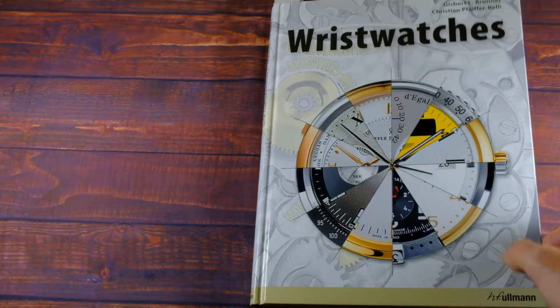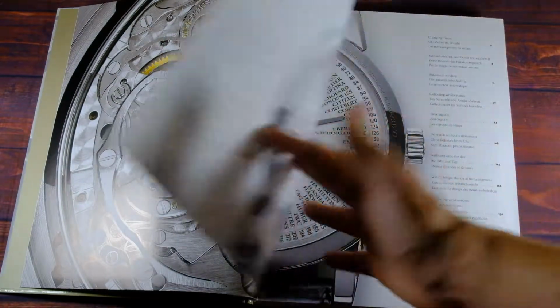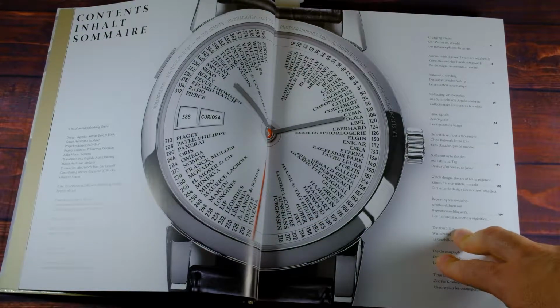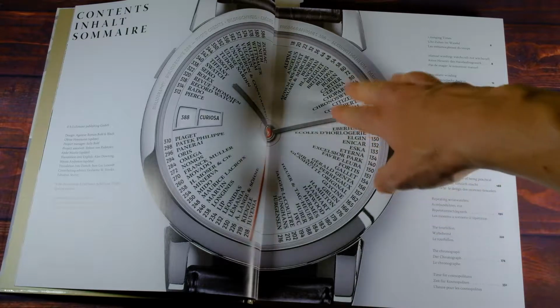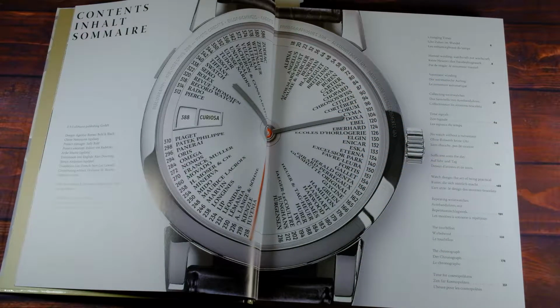A few things made quite a strong impression on me in the book. One is the photographs. It's a lot of photographs, which I'll come back to later on. The other thing is the plethora of watch brands they have covered here. These are brands that exist in current times, and also some brands that were significantly, historically important, but are no longer operational.